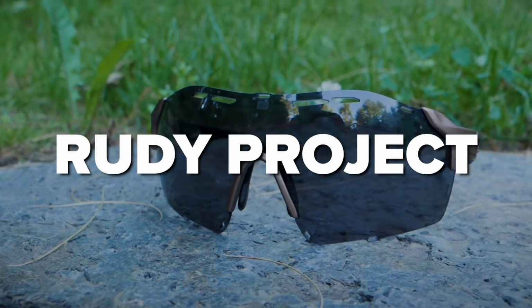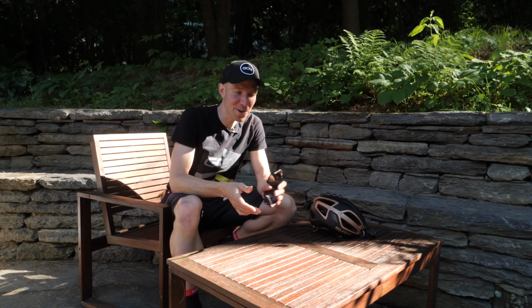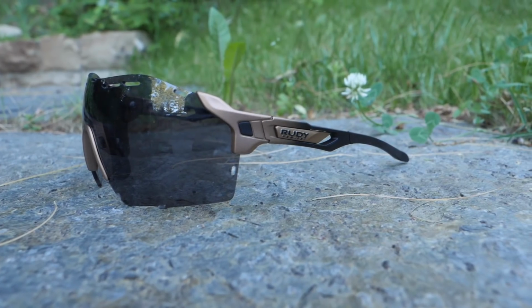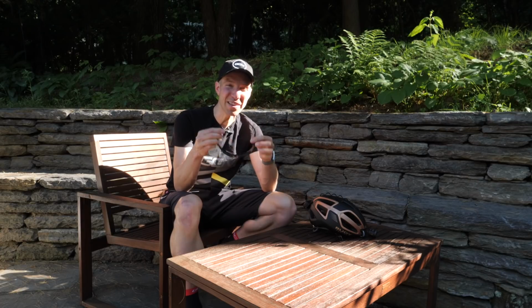Okay, so another accessory that we have here are Rudy Project's all new Cutline sunglasses. And these are unique for a bunch of different reasons. To start off, they have completely moldable ear bands. So if you like them really tight to go around the back of your head, you're able to mold them like that. If you like them really straight, then you're able to just match just like that to have them go straight on, no gripper, nothing like that.